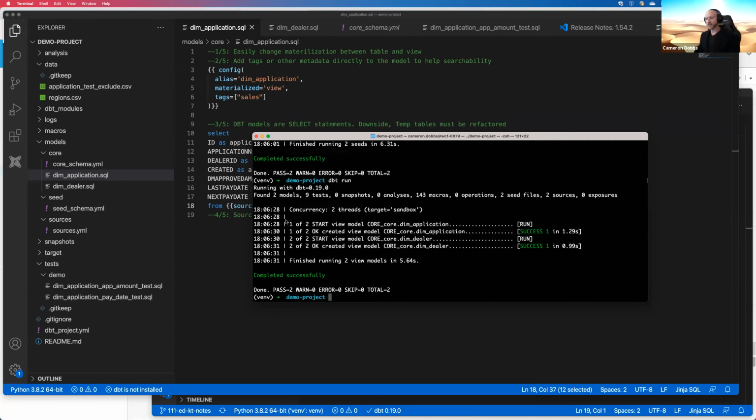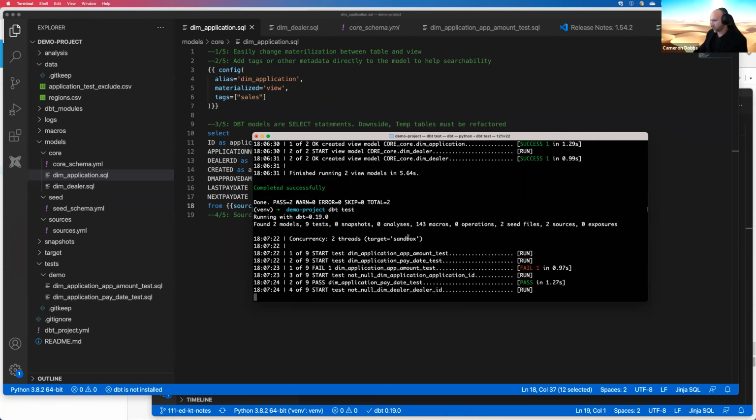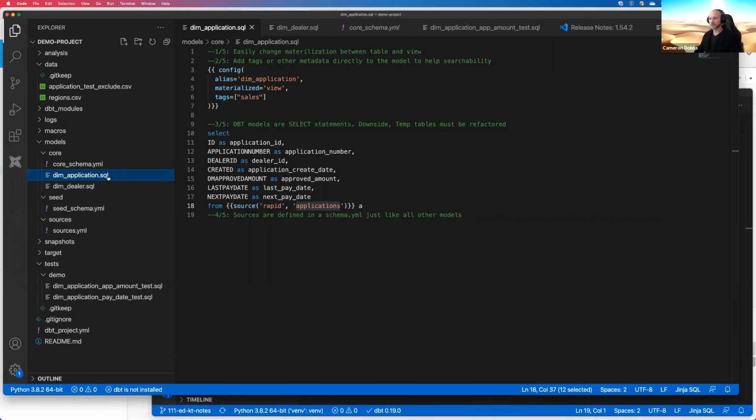Let me start talking about tests because testing is pretty cool. So if I run a DBT test, I'll show you guys kind of what the output is. I do have this set up to have one failure here. So it'll run all your tests. It'll show you which one failed and how many results you got. All right, so let's talk about tests.